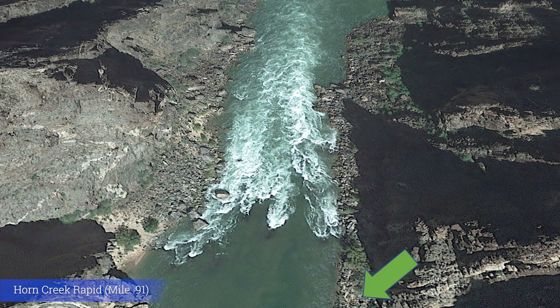Horn Creek is a must-scout rapid, and you'll want to do that from the right side. It can have two route options, a left run and a right-to-left run, depending on water level. Let's first take the right-to-left approach, which is good at all levels, and is the preferred option for levels below maybe 10,000 CFS.